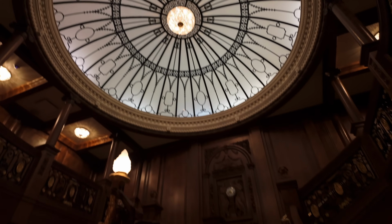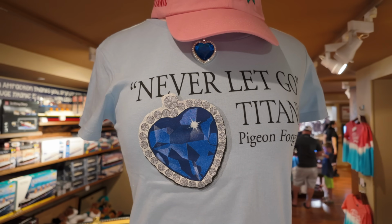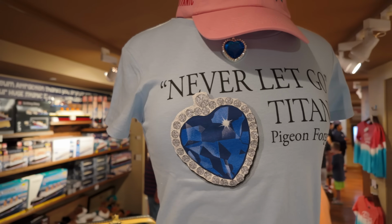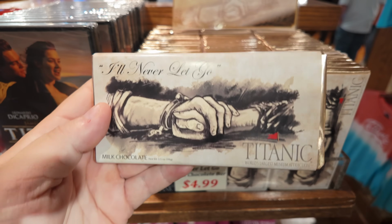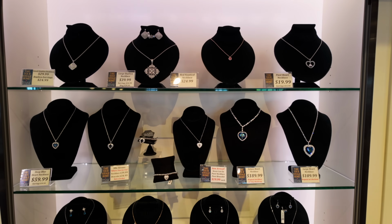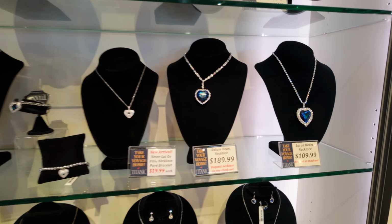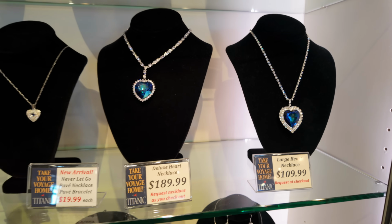And from the grand staircase, we work our way over here to the gift shop, where you can get this Never Let Go Titanic Pigeon Forge shirt for $20, as well as this box with a Heart of the Ocean inside. You can grab an all Never Let Go chocolate for $5 on your way out. They also have a number of Heart of the Ocean necklace replicas, anywhere from $15 to this one right here coming in at $189, which is very fancy.